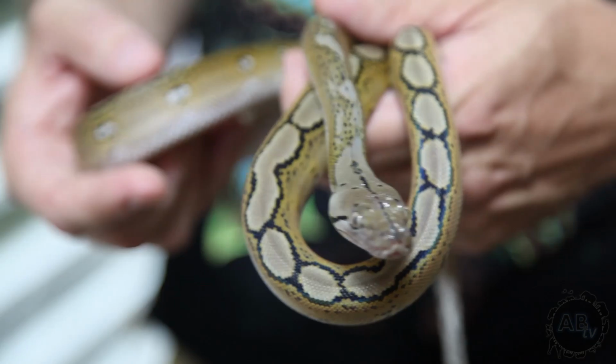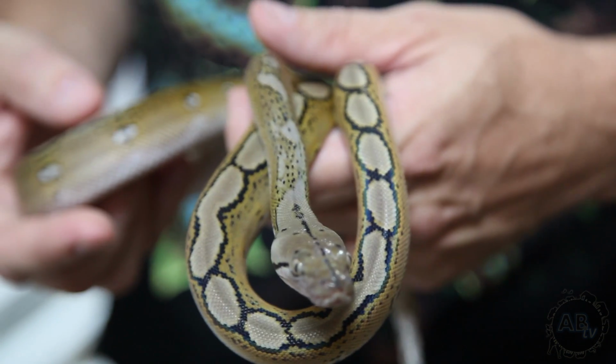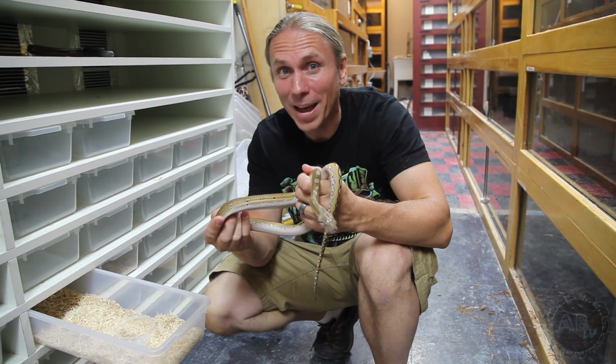And this happens to be a platinum motley. So again, we talked about the platinum gene being attached to the white snake producing gene, and of course the motley being a co-dominant mutation here. Again, reticulated pythons are pretty badass.